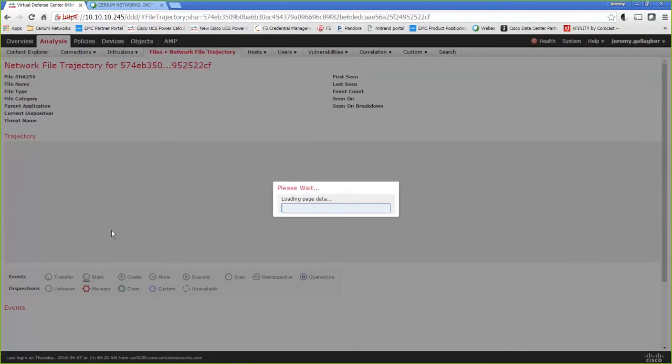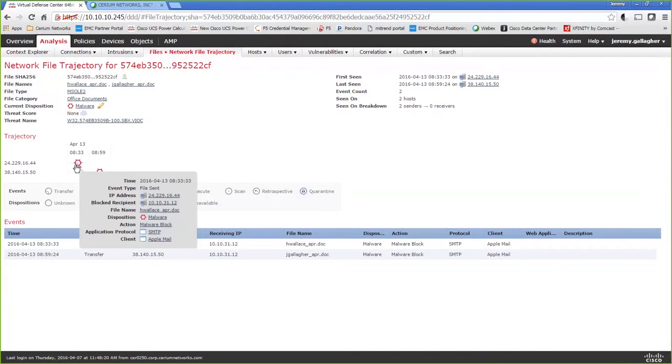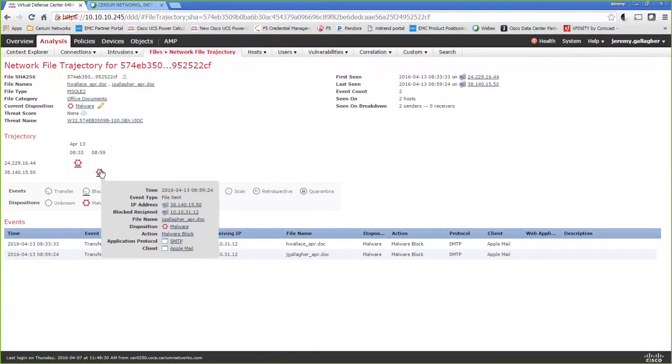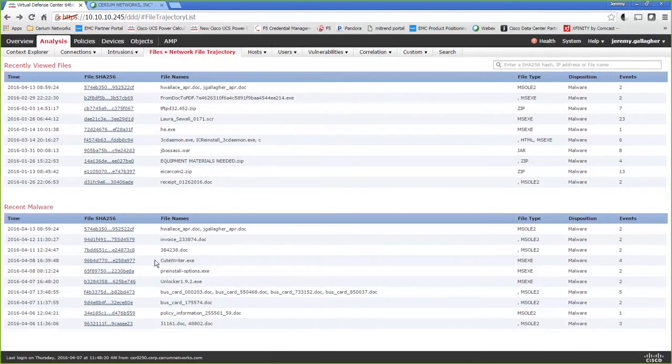I'll see if I can pull up one of these real quick to give you the visual. So we can see where the file entered the network from that IP address. It then transferred to 31.12. And you can see its disposition is malware. I don't know if I can find one real quick, and I don't want to get too off track. But it'll show it as unknown as it moves around the network. And then when it gets an update and says, you know what, we know that that's now malware. It was a zero day, but a week later we know it's malware now. It'll actually know how to go through and quarantine those files.